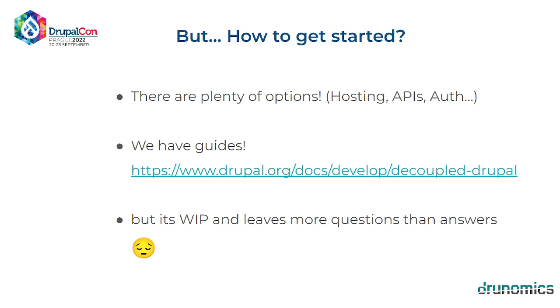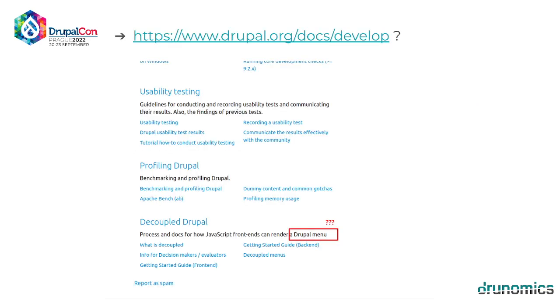It was really well intended, but it just never got really finished. So it's really a work in progress. And when you look at it, it leaves you with more open questions than answers. So I guess when you find it, it's not really helpful. It was even noted, when you look it up, it was talking only about process and docs for decoupled Drupal menus, because I guess the documentation was created during the decoupled Drupal menu initiative.